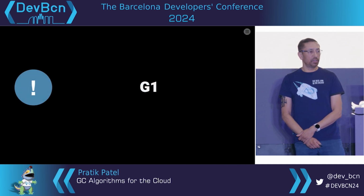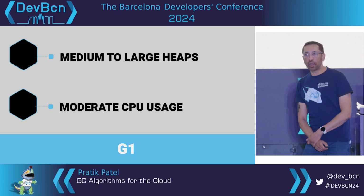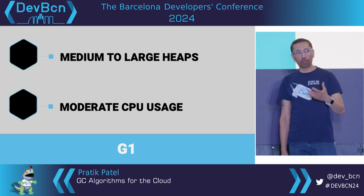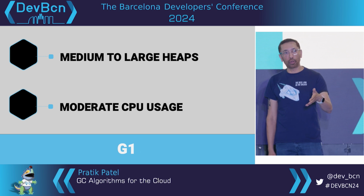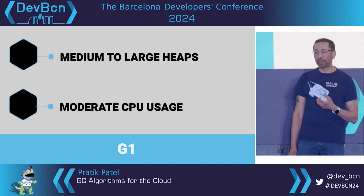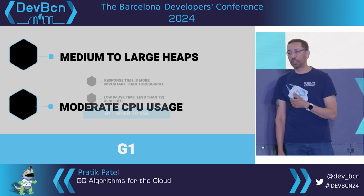All right, so let's talk about G1GC, which is the default garbage collector currently in Java. This is good for medium to large heaps, but it does require a moderate amount of CPU utilization. What this means is that you need to have more CPU cores available so that the garbage collector can use those CPU threads or cores to do its work. If you use something like G1GC and you only have 2 threads, it's not going to work well. It may not work at all, actually. So you have to be careful about this. You have to give it at least a minimum of 4 CPU threads. 8 or 16 is better for something like this.